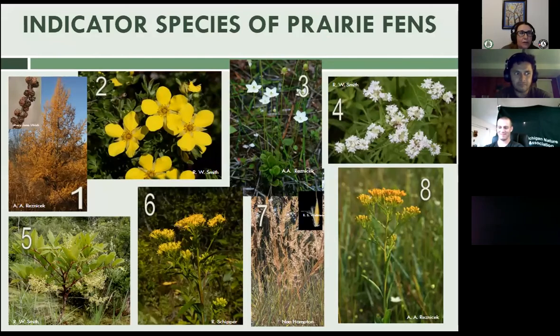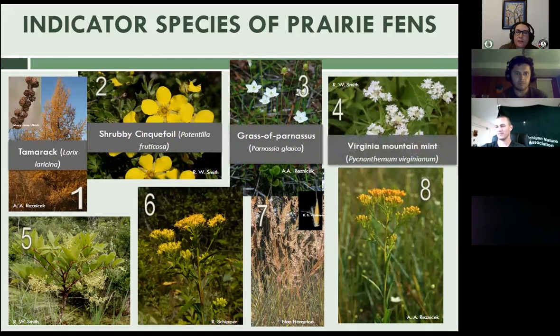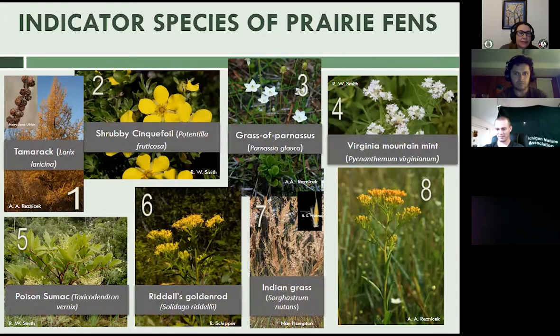So it looks like we've got some guesses in the chat. Great. All right, let's see what each of these are. First we have the tamaracks, second the shrubby cinquefoil, grass of Parnassus, the Virginia mountain mint, poison sumac, the Riddell's goldenrod, Indian grass, and Ohio goldenrod.